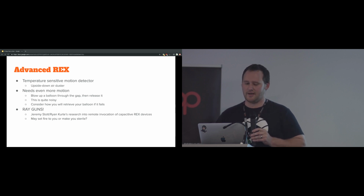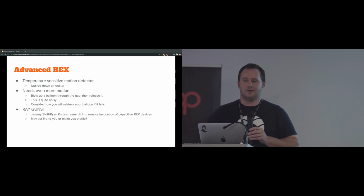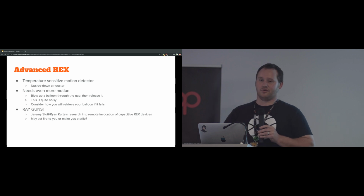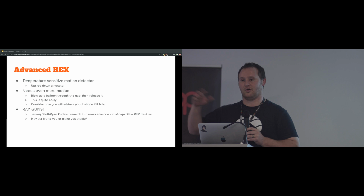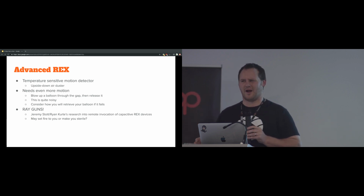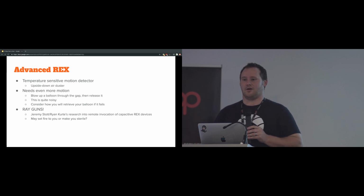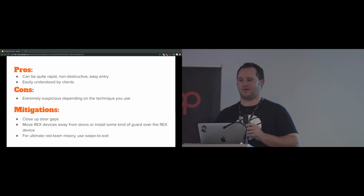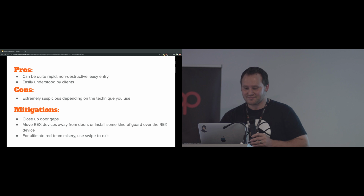Jeremy and Ryan have developed this thing. I think they call it the ray gun. It looks terrifying. I think it sets things on fire, but it also triggers contactless request-to-exit devices, which is an oxymoron, from apparently like 6 feet away, a genuinely field-usable range. I think it looks like a drill with an oven tray on the front, quite frightening.